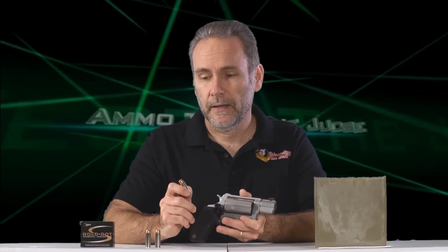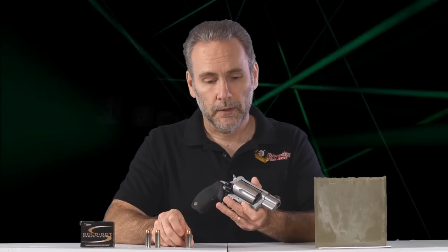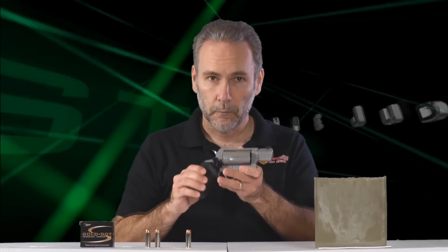The slowest one I had was 700 feet per second, and the average is about 744. So there's not really a lot of room for error. I mean, how much slower can the bullets go and still work? Well, let's find out if out of the 2-inch barrel of the Public Defender, they still retain enough velocity to expand and penetrate deeply. So I've got the clear ballistics gel, I got the Gold Dots, got the Public Defender. We're going to go to the range and find out how they do.